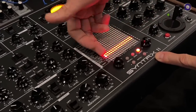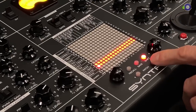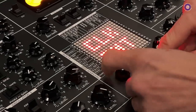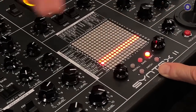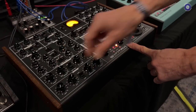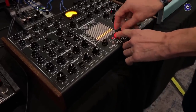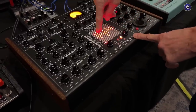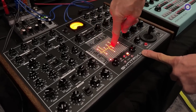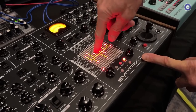This particular patch has just one note in the sequencer, but I have a specific intention why. So if I start the sequencer, I need to switch to internal clock, because the clock can be internal or external. So this is only a single note playing, but when we advance to the next layer of the sequencer, this is another modulation sequence which is assigned to the X axis of the joystick. In my case, that controls filter cutoff.